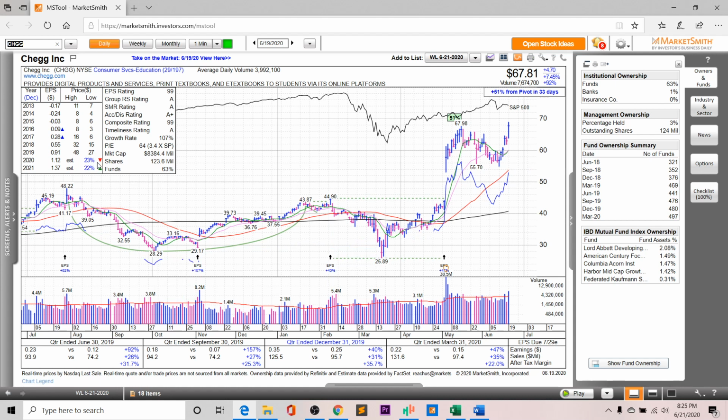In 2020, the estimates are up 23%, and 2021 up a further 22%, so there's a lot of growth expected. The EPS rating is a 99, the Group RS is an A, the SMR rating is an A, accumulation distribution is an A+, and the overall composite rating is a perfect 99.